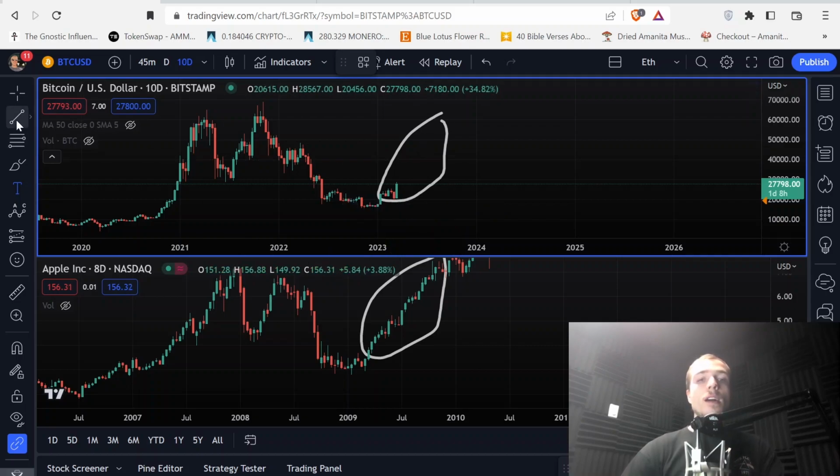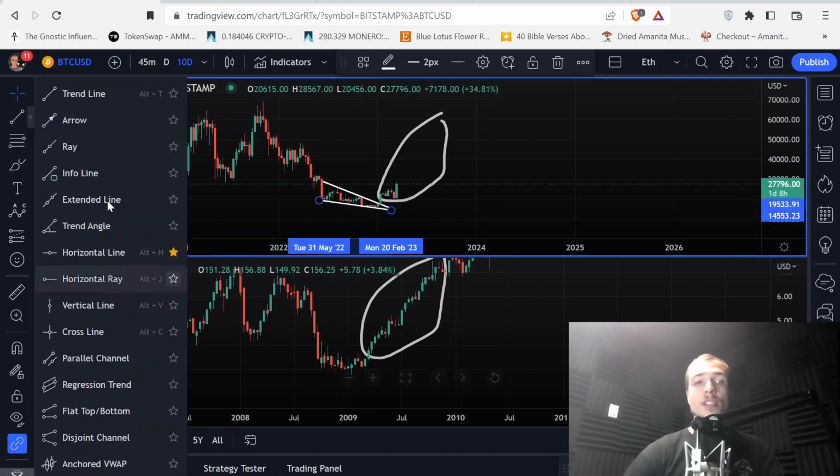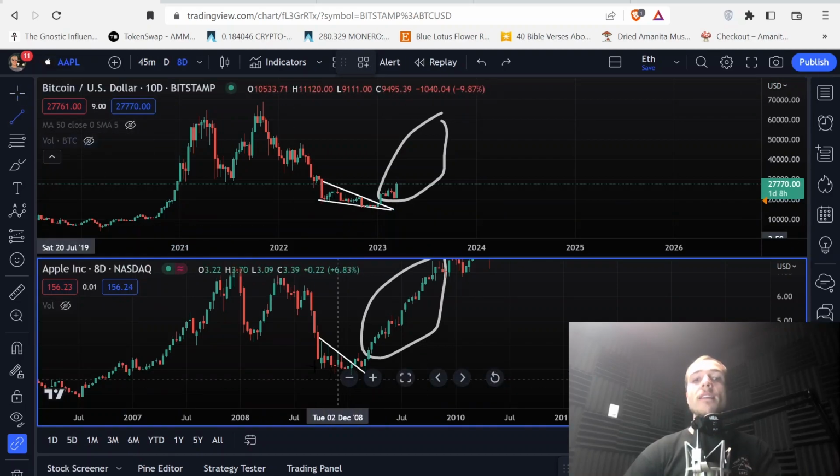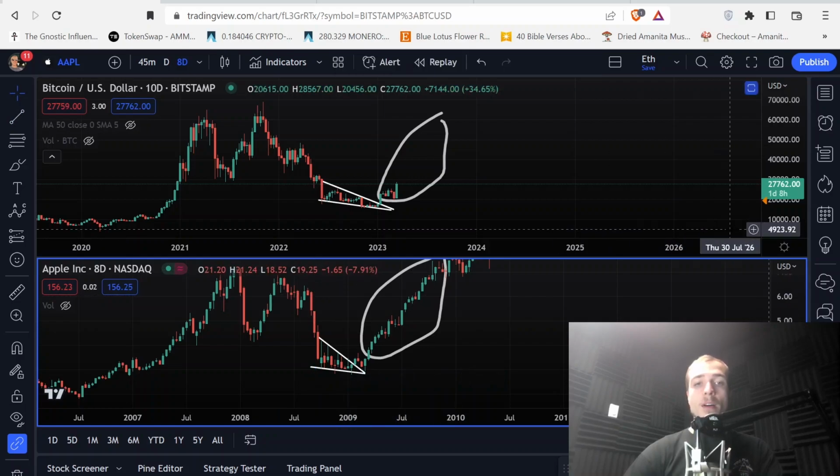You can also see that both of these markets did do a falling wedge pattern. So we were looking at the inverse head and shoulders, and they both did an inverse head and shoulders as well. But one of the other patterns to be looking at here would be this falling wedge structure that we see on both of these markets.